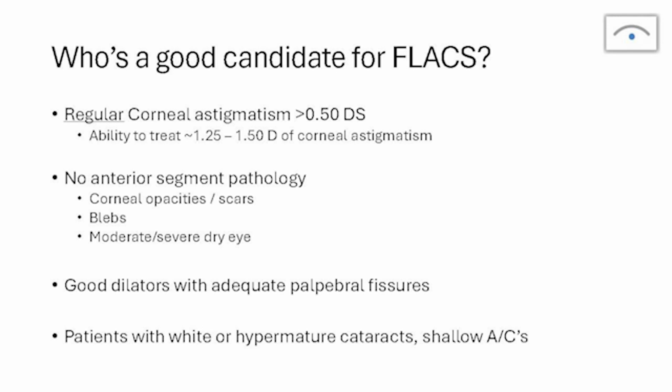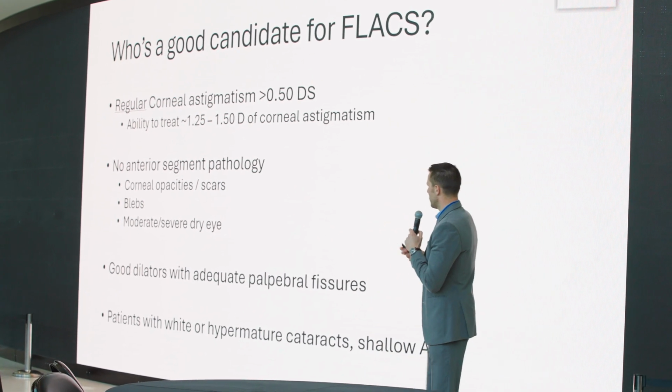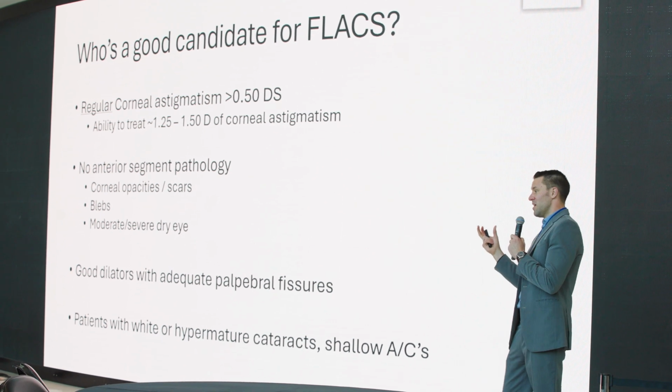Blebs: we are using suction for this procedure, so we don't want a bleb or anything that's going to limit the amount of suction that we can get. Or patients with moderate to severe dry eye. They should be good dilators. They have to sit under the laser.